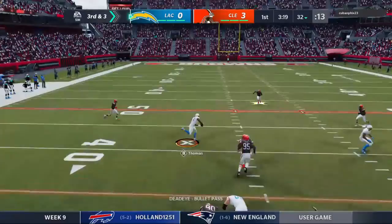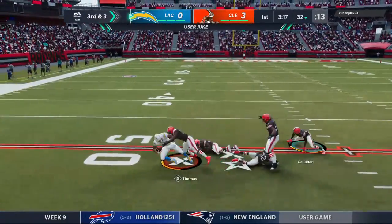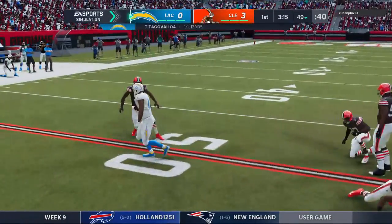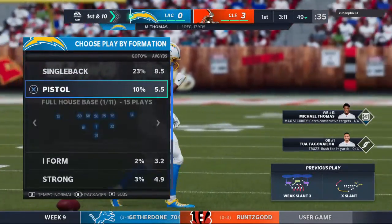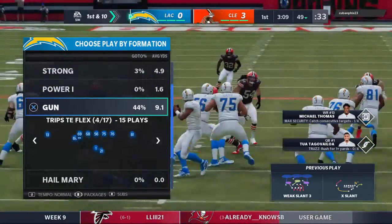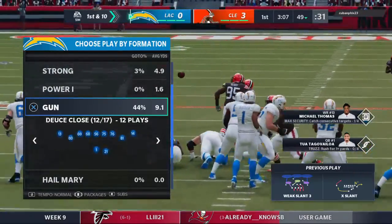Tagovailoa going to try and throw on 3rd down. Open man is Michael Thomas. And getting this just shy of midfield, they'll spot it at the 49. 17 yards for the Chargers there as they've got themselves a first down.